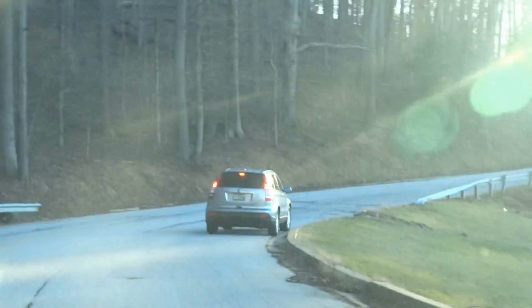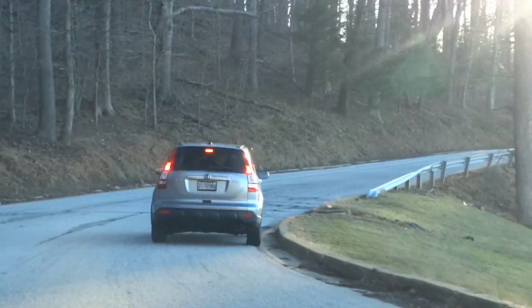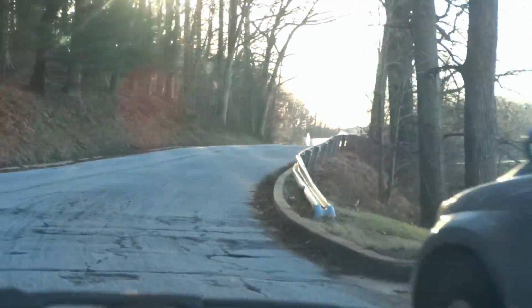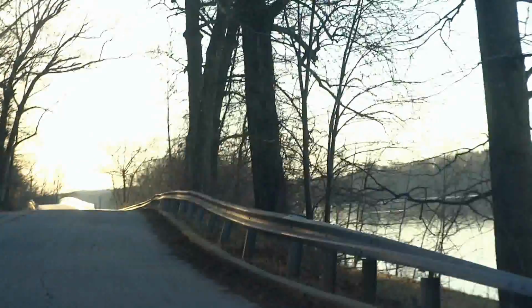Now what are they up to? Put your flashers on, man. Your car's got them. So does this one. And by the way, there are a couple old roads beneath the water there. Believe it or not. Old roads flooded over.